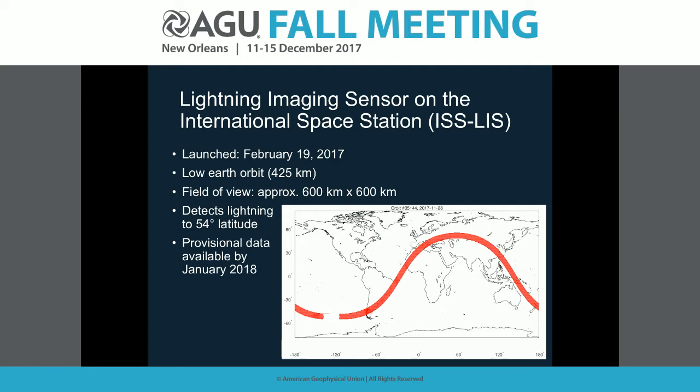So this is great for comparison and calibration, comparing the two space-based lightning observations from GLM and LIS, and this also extends the global record of lightning observations from space around the world. The information I'll be showing today is based on provisional data from LIS. This will be publicly available within the next month or so.